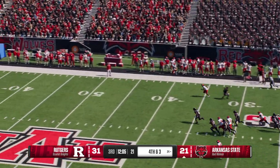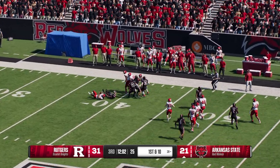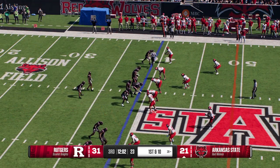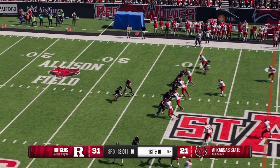4th down, and the punt team sends it the other way. Looking for a block, it's Jackson. The coverage team was down there to corral him. They made the stop, and they'll mark it at the 39. Guys, we'll see if this Red Wolves offense can get moving.